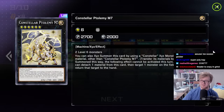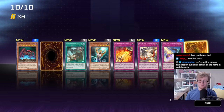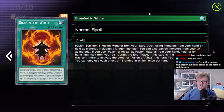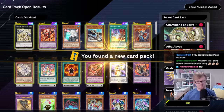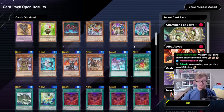Constellar v. Constellar. A lot of holos from outside the pack. Oh, Punishment. Good pickup. Doom, kind of funny. Branded in White. This card is not terrible. Wow, this is really funny. We could just summon this against, well, we don't have any fiends to reveal. Or do we? I don't know. Pretty good first 10 packs. Gonna need to pull some more holos, though.